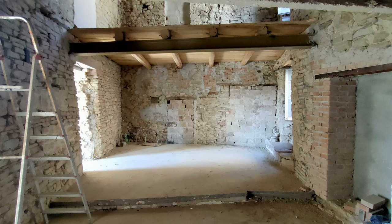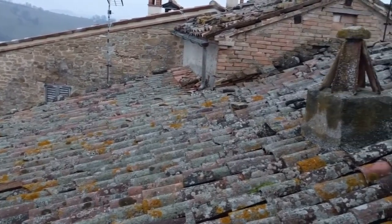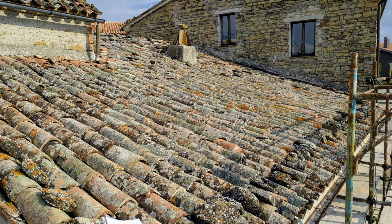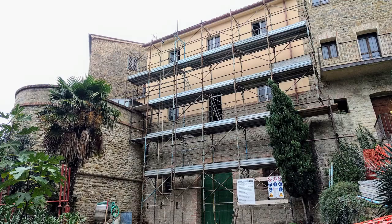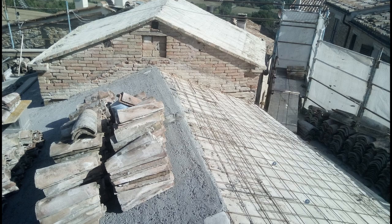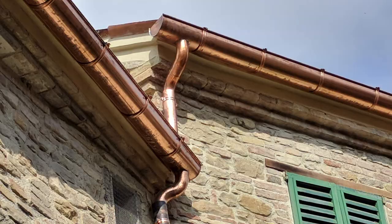Following demolition, we moved our focus to the roof. Now, this house dates back to the 12th century, and we didn't know how old this roof was, but it definitely needed to be replaced. And due to the height of the house, this meant installing a lot of scaffolding. With the scaffolding in place, all of the original tiles were removed, and a layer of concrete was poured across the top of the house. The original tiles were then replaced, and the end result was absolutely beautiful.